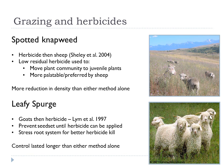Well, those seedlings, those rosettes, are more palatable to the sheep and they're more preferred. And so they got even better utilization by the plants on that. And together they had more reduction in density than either herbicides alone or grazing applied alone.